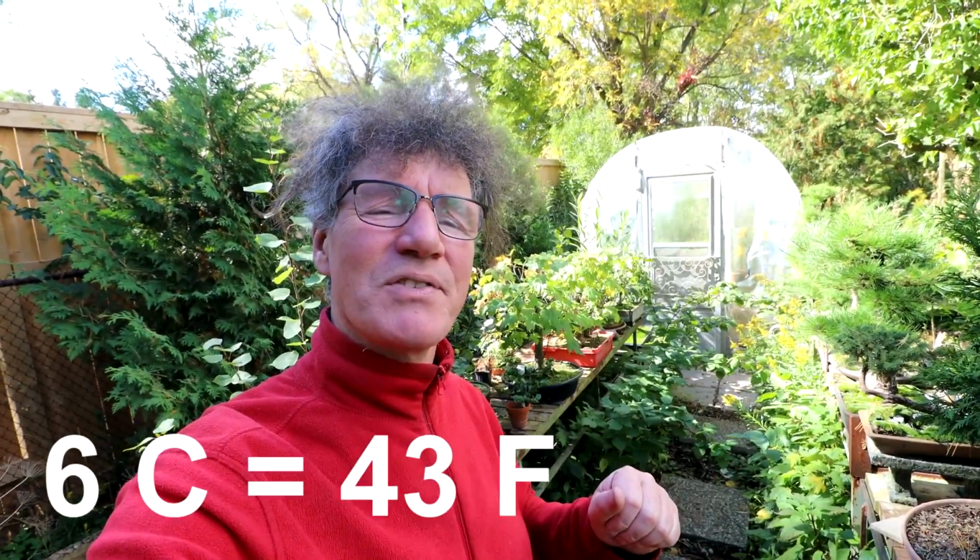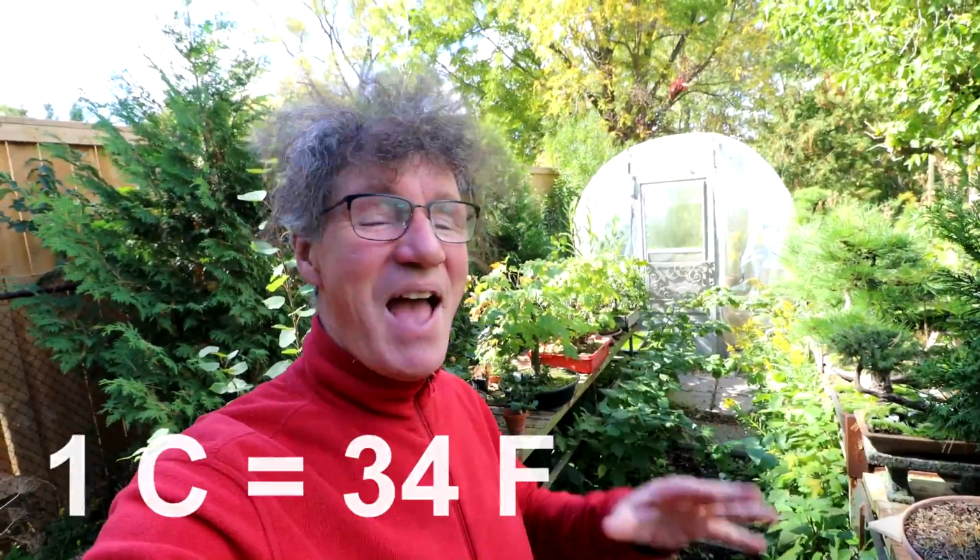Once again, it's that time where I've got to bring my tropical trees back inside. Tonight is the last warm night, if you call it warm. It goes to 6 degrees Celsius, and then tomorrow night it goes down to 1 degree Celsius, and then for the whole week after that it varies between 3 and 4 degrees. I think one night is maybe 5. So really a cool week coming up at nighttime.